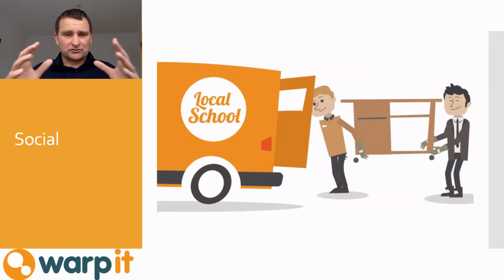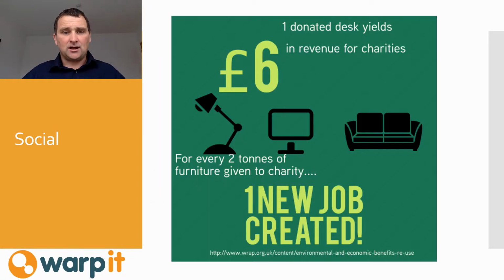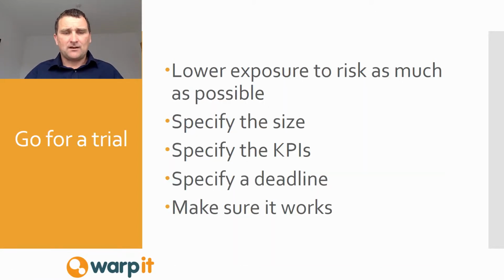So you can pass your surplus assets into the local community and add value in the local community and make good news stories around that and ensure civic leadership. So again, that will depend on what committee you're pitching to.